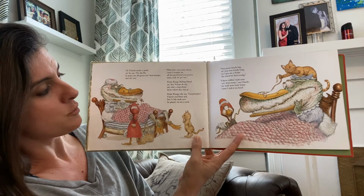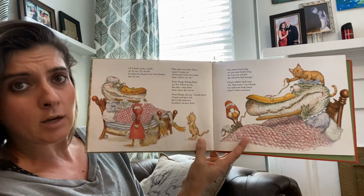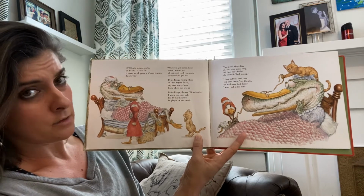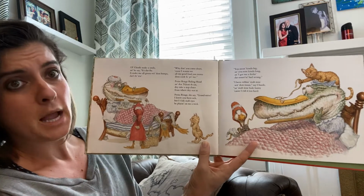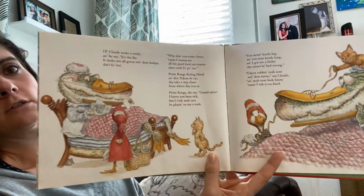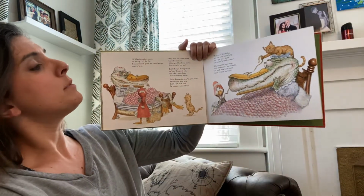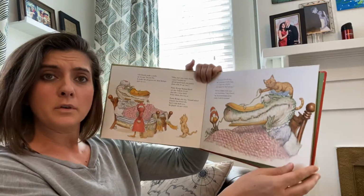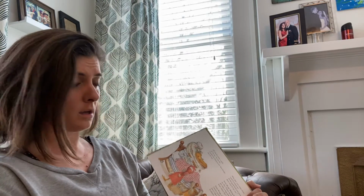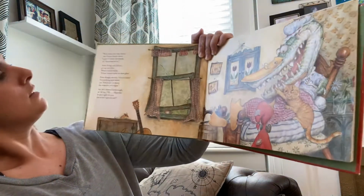they was at. Well, Petite Rouge, she say, "Grandma, I know you've been sick, but I think my eyes be playing on me a trick. Your mouth kind of big and your nose kind of long, and I got me a feeling that something's bad wrong." Can you see the pictures? "Oh, I've been rubbing my nose with them tissue," said Claude. "And my nose look funny 'cause I rub it too hard.